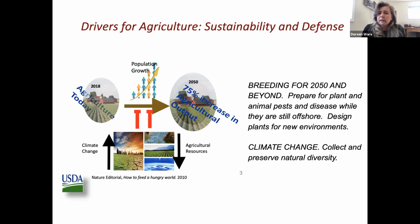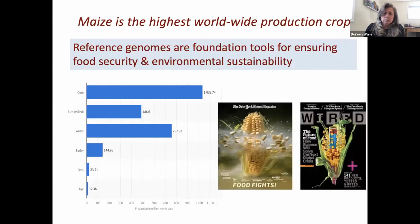This means that we're going to need to think about how to prepare plants for new environments, how to think about maybe what plants we might be changing, maybe even domesticating new plants. We're going to need to think about preparing plants for diseases. If you look at what we're challenged with right now with COVID, this is the same thing that plants are seeing as well, as we see new disease pressures. We also really need to consider, with climate change, how to collect and preserve the natural diversity.